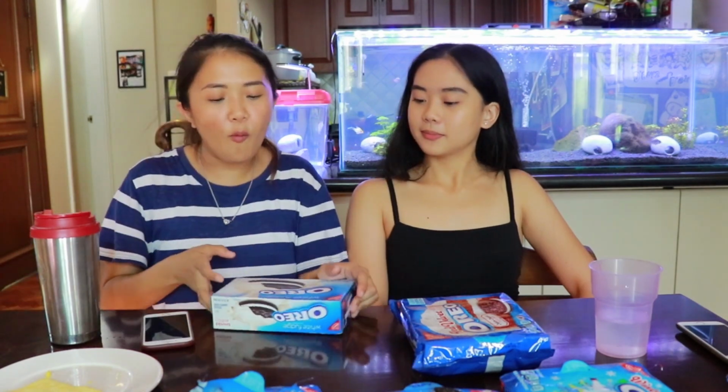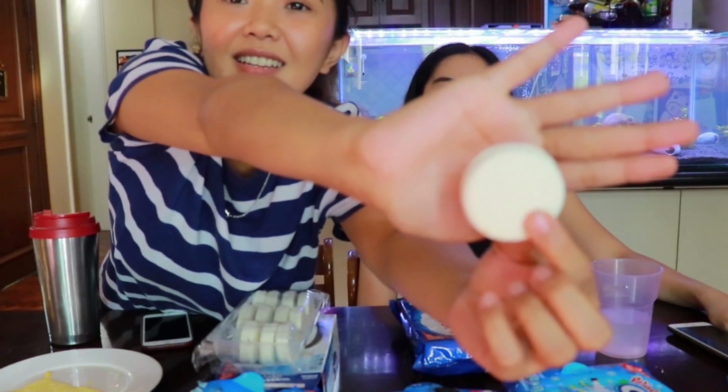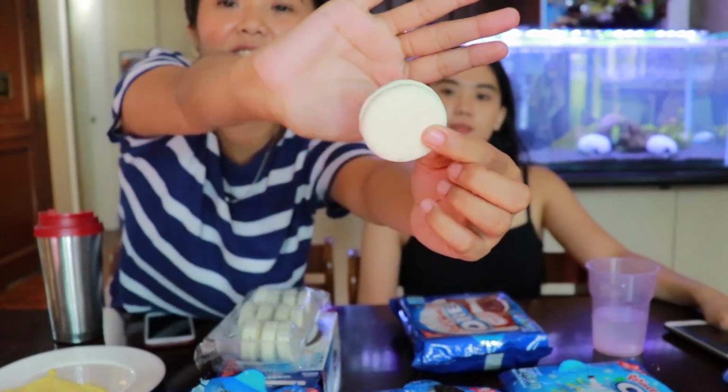Now we go on to the white fudge covered Oreo, which is also a limited edition. Whoa, that's different. Oh my god, this is packaged differently, guys. It's sealed, which makes sense because it came in a box. You just kept it at room temp. Yeah, and we put it under. It's all white. Here it is. Okay, just use your imagination. It's all white and it's covered in chocolate and you can feel it melts.